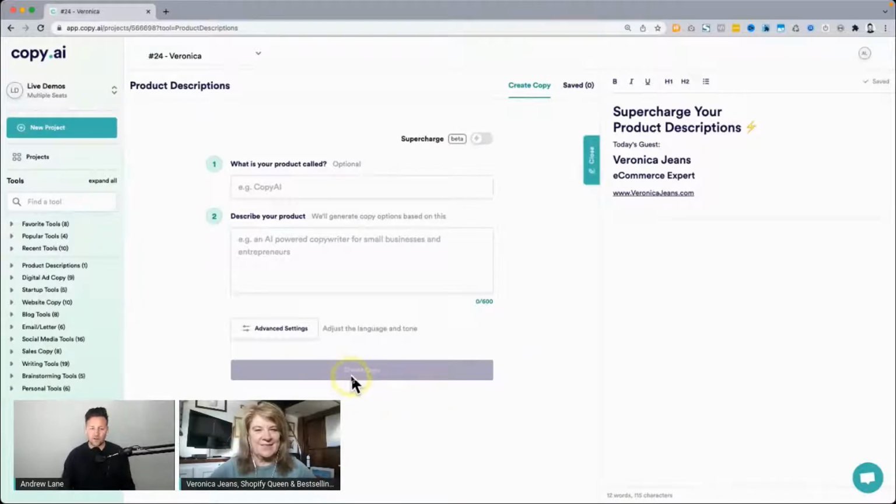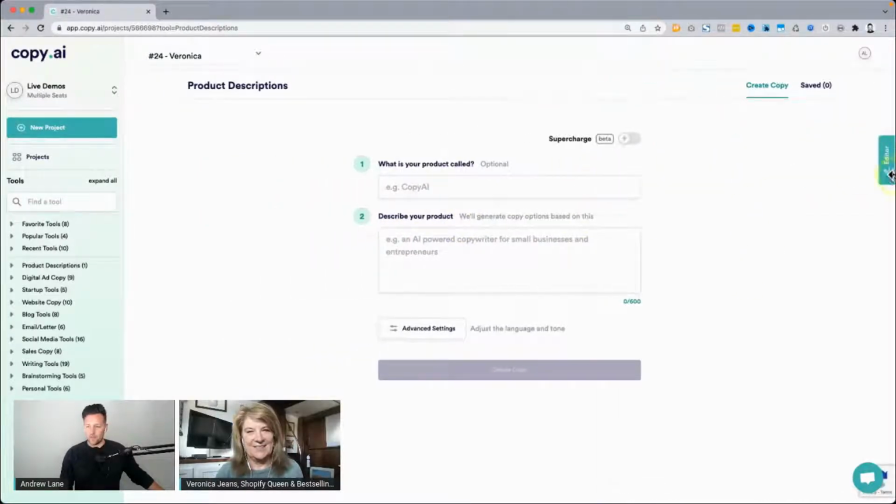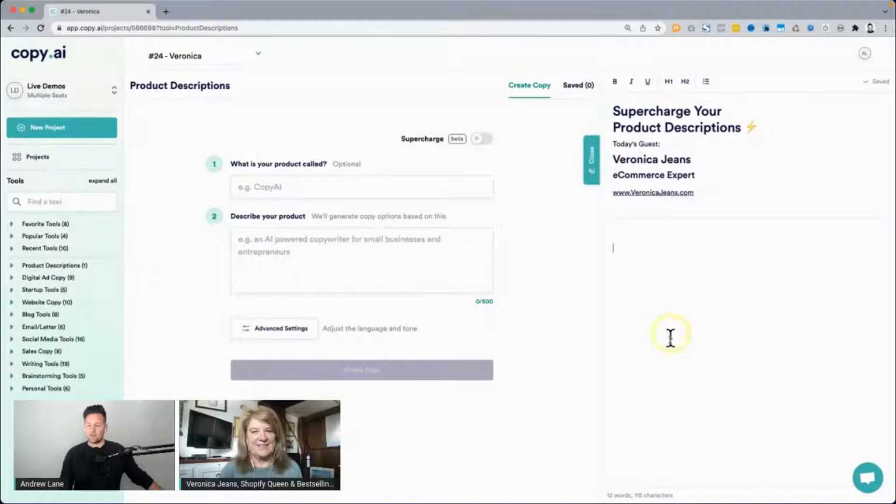And what it does when you click create copy is it writes completely original content for you. It's not just copying and pasting things from the internet. It's writing it from scratch. And it really is trying to understand who you're talking to, what you're trying to highlight or emphasize. And that's why it's really important to get this figured out. So you've got to get really good inputs to tell the AI about your product so that it can write effective copy for you. And on the right side over here, we have this editor that makes it easy to create your outlines and keep your thoughts organized. When you write copy, you can paste it over here and start putting it together.